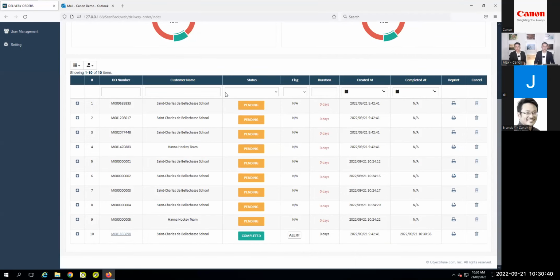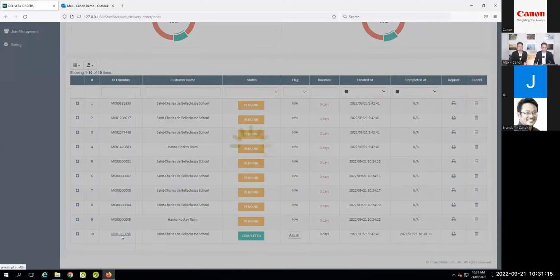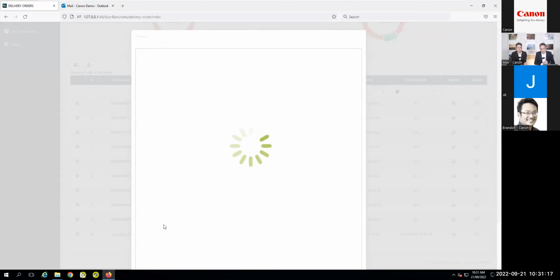Okay, so like you mentioned, Brendan, just a quick thought. What do you see on the screen over here? Okay, I see line number 10 is marked as completed, but I also see a small alert icon there. Yes, correct. The alert here is like a flag for the backend administrator to take note that there is something they need to be aware of regarding this specific delivery order. Once that happens, as a back office admin, I will just click on this document, the DO, and see what exactly happens to it.